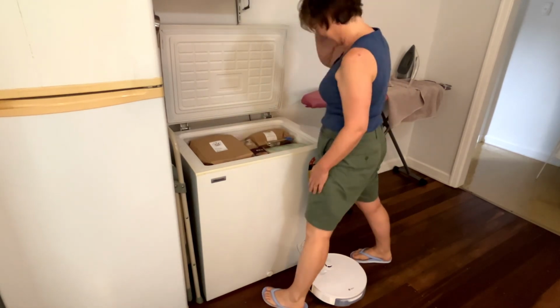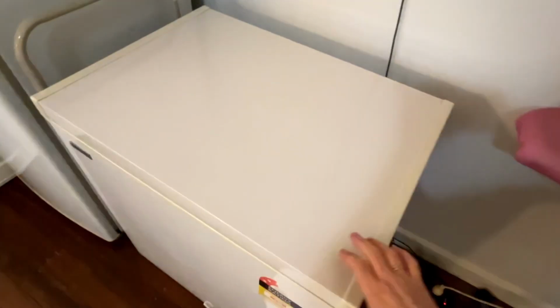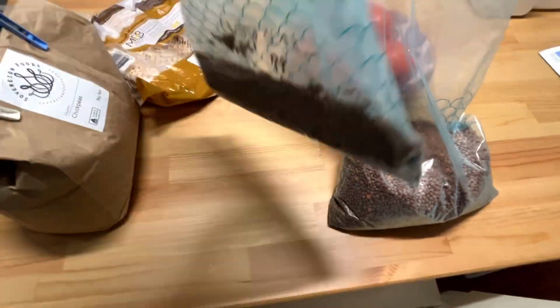I finally got it all to fit. I was so proud of myself. If you can't store a lot of stuff, don't buy a lot of stuff. Just buy what you will use within a month or two if you're in this climate. These are just some leftover little ones that I couldn't fit in the freezer.